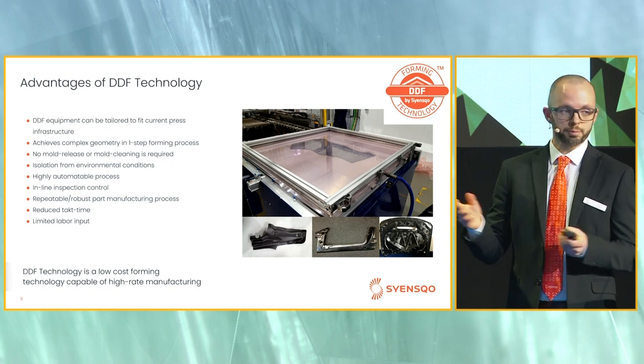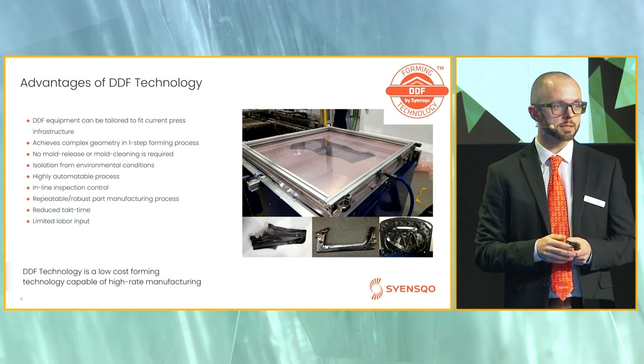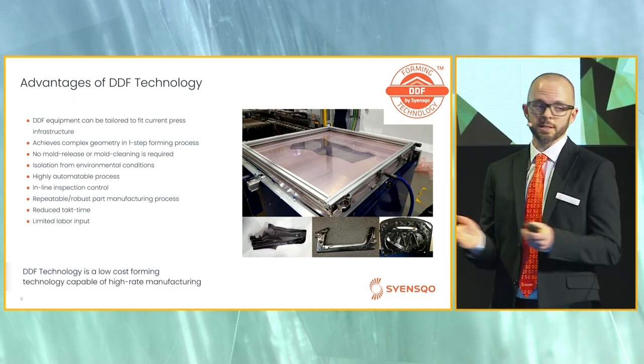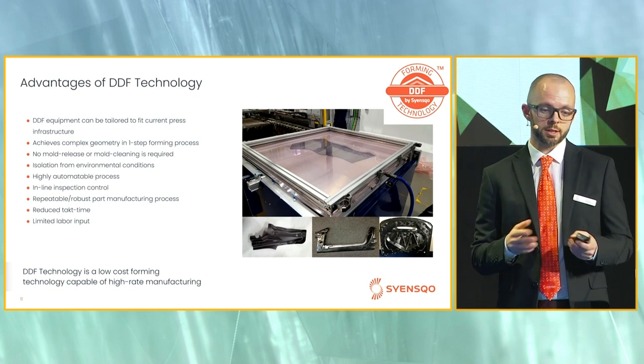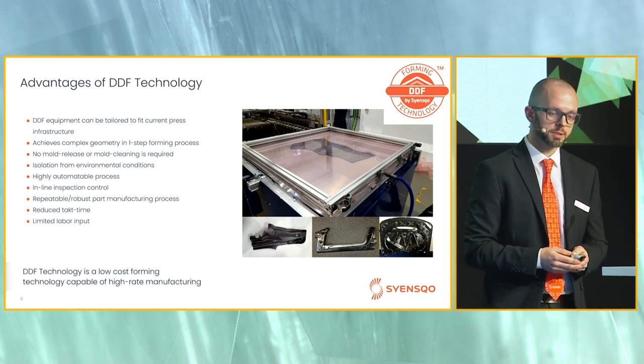So if your press hall doesn't happen to be in a clean room environment, you can actually assemble these blanks in the frames or in between the diaphragm films, and then transfer to your press hall with no concern over contamination. As you saw, it's a highly automatable process.